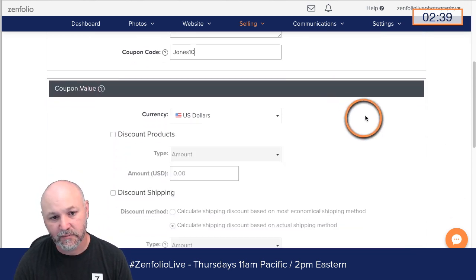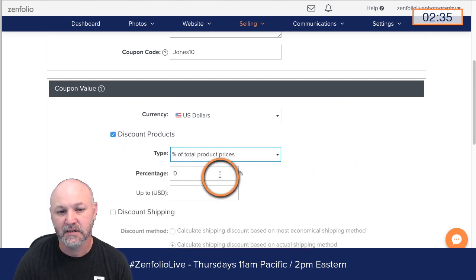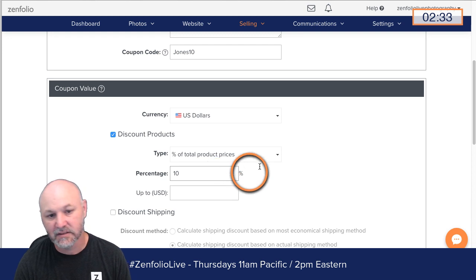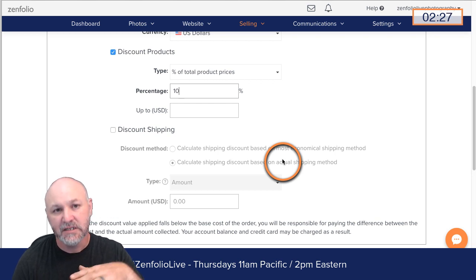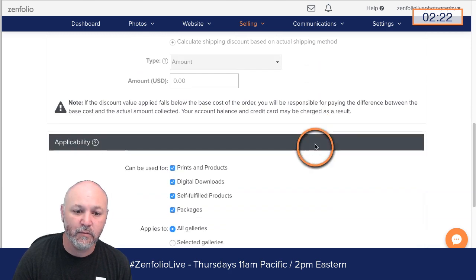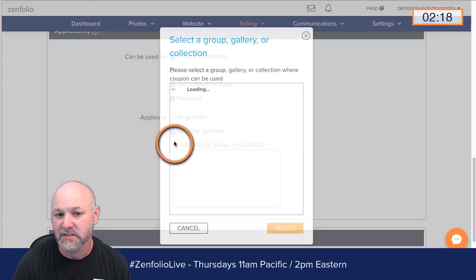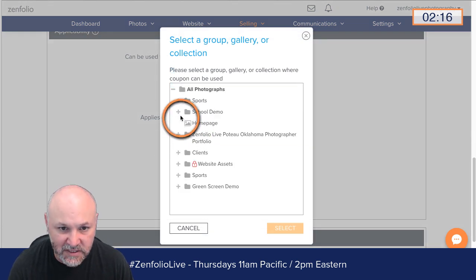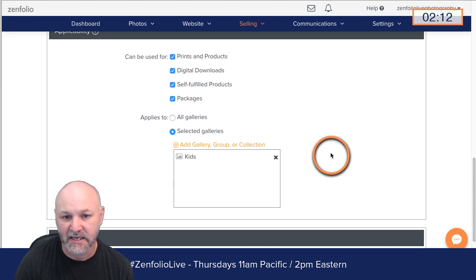And then what we're going to do is come down here. We're going to say discount products, type percent, and then we're going to say 10%. I never discount shipping. The labs are the ones who ship, and so I want to make sure that I don't take that money and lose it out of my order revenue. Then we're going to come down to the very bottom, and you can say they can only use this in their most recent gallery. So maybe it's this gallery, so that coupon can only be used in that gallery.